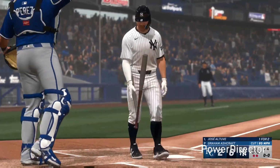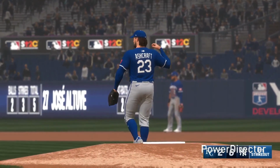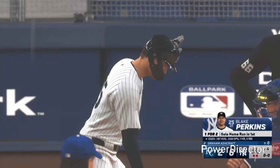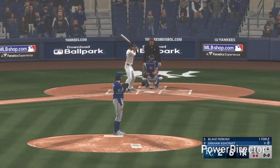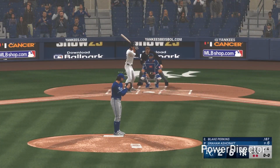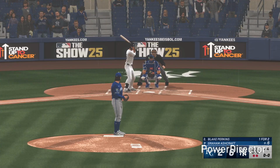And down on strikes he goes. And now 2 gone. Well, he locked him up with the cutter on the outside right there, and I've got to think he was looking middle in because he just couldn't pull the trigger. With 2 strikes, fastball coming in, you've got to be ready to swing it. That time it cut to the outside part of the plate, and he just couldn't pull the trigger.